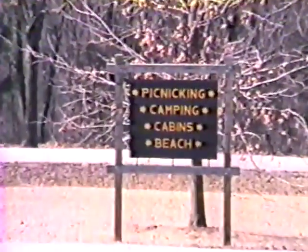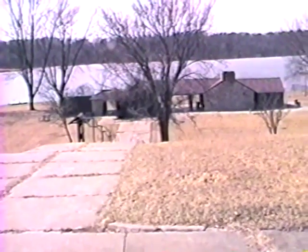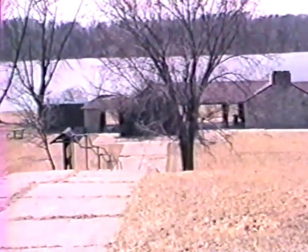Sign directing you to the picnicking, camping, cabins, and the beach. Another sign welcoming you to the state parks. Looking down now into the old bathhouse. I'm sure Clifton remembers a lot that went on here. Looking into the sun again.